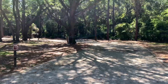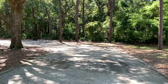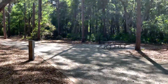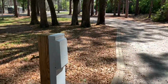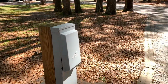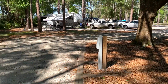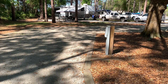And these sites are just so huge. There's the picnic table, fire ring. Here's your water. Let's see what kind of hookup we got. 30-50 amp electric service. And folks, I do not see a sewer. So when you make your reservations, you're going to have to check to see if it's a full hookup site or not, because that one does not have a sewer.